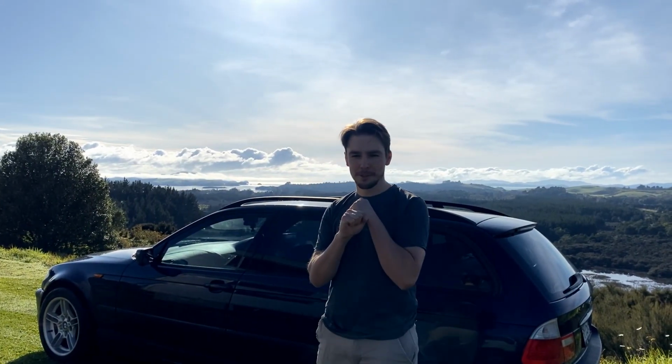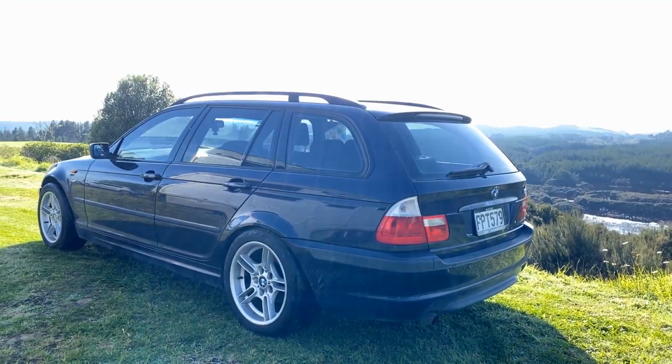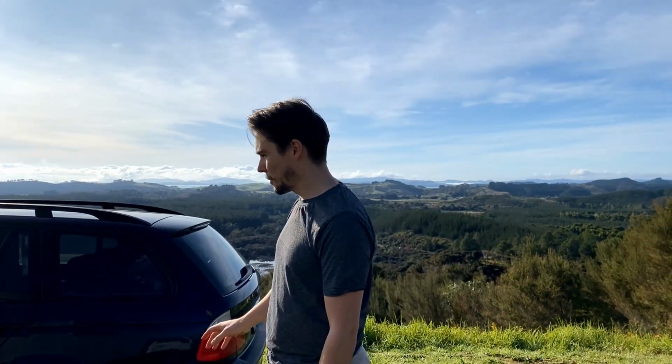Today we're doing something slightly different. E46 Wagon. It's not actually going to be my car for long. The plan is to tidy it up, get it running, and then we can use it as the vehicle for our detailing company that Morgan and I are starting, Grandad Developments. Hopefully we can get it running today, mechanically sound.